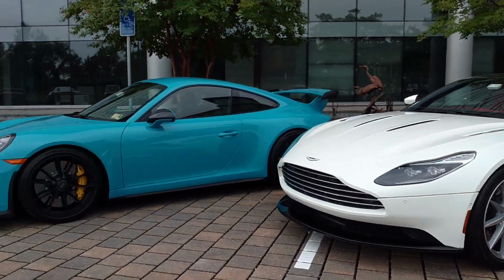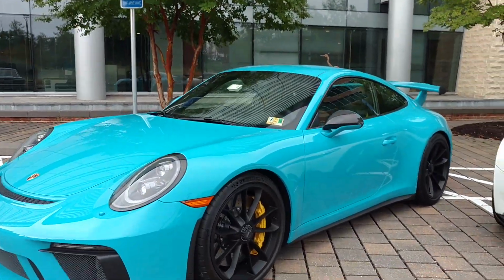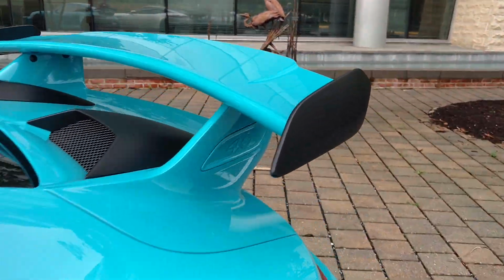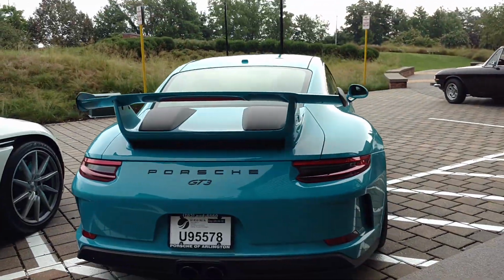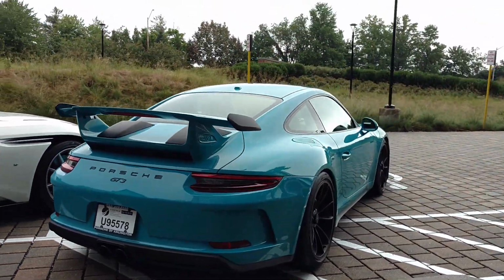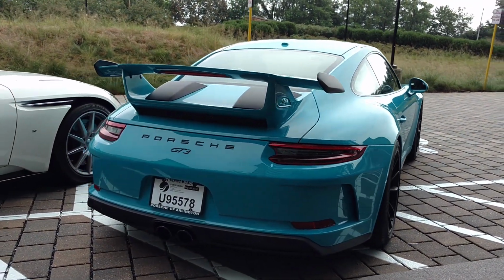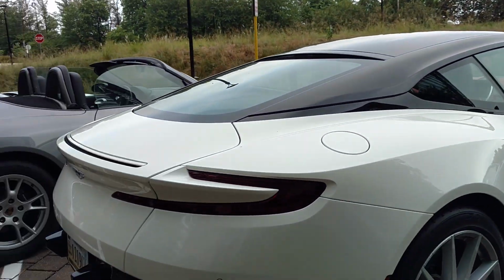But yes, that is the right color, in my opinion, for a Porsche. I love the 911. I have a 2000 Carrera 4 996. This is, of course, the GT3. I've seen this car for sale, and it looks like somebody already bought it. Wow. Beautiful color, beautiful car. The 911, definitely an icon. But today is really Italian day.